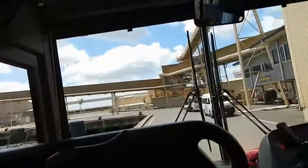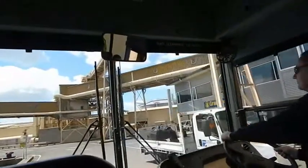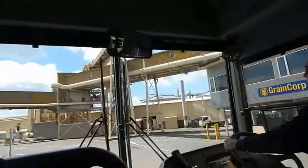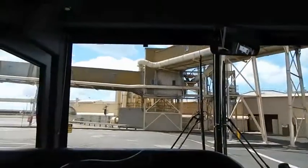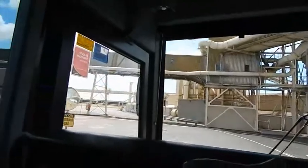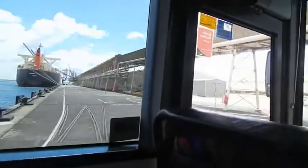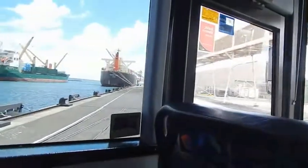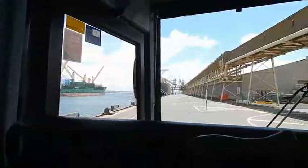The Port of Portland is Victoria's only naturally deep water port. What does that actually mean? What it means is that we don't have to do lots of dredging to maintain our depths. And as we come around this corner, this is known as the K.S. Anderson Wharf. It's our deepest berth, at about 12.5 metres.